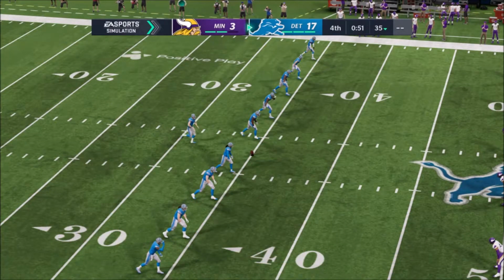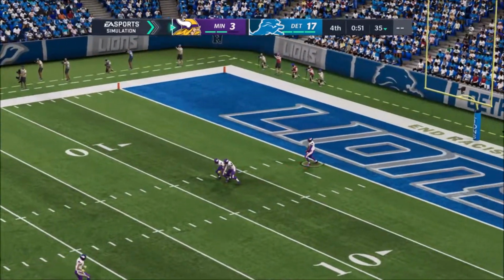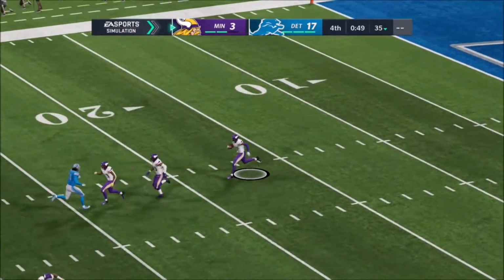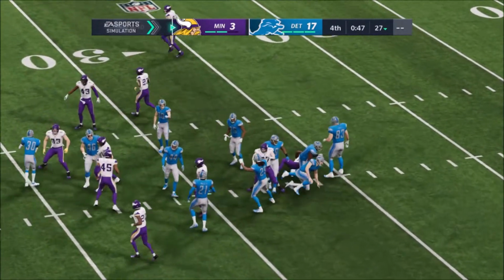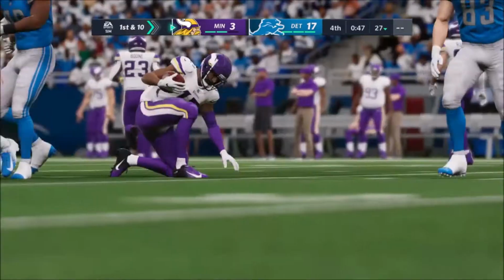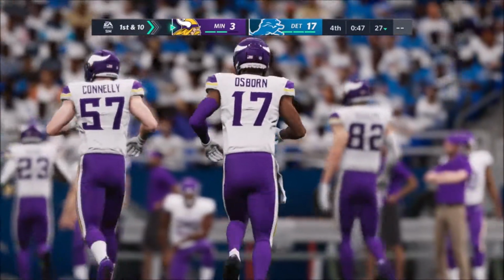Here is the kickoff unit as they run up and send this one away. Here's Osborne. And out a little across the 25 to the 27. On the return, the Vikings take over 1st and 10 at their own.